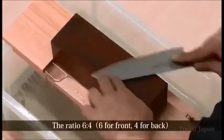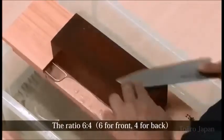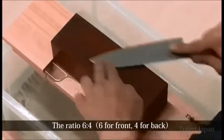The ratio 6:4 should be better. Note this ratio as a guideline. You will then be able to have roughly a 5:5 edge when you actually sharpen the knife.